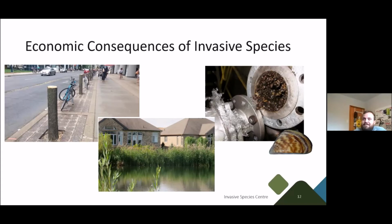Another well-cited example is something like zebra mussels or quagga mussels. We have municipal assets like water intake facilities as well, and pipes that need to be managed or replaced. So just some very usual suspect examples here I wanted to frame this up with. Meg, if you could keep going.